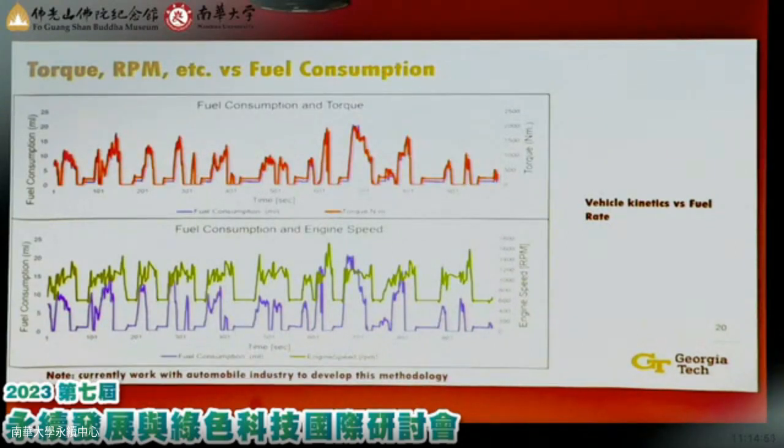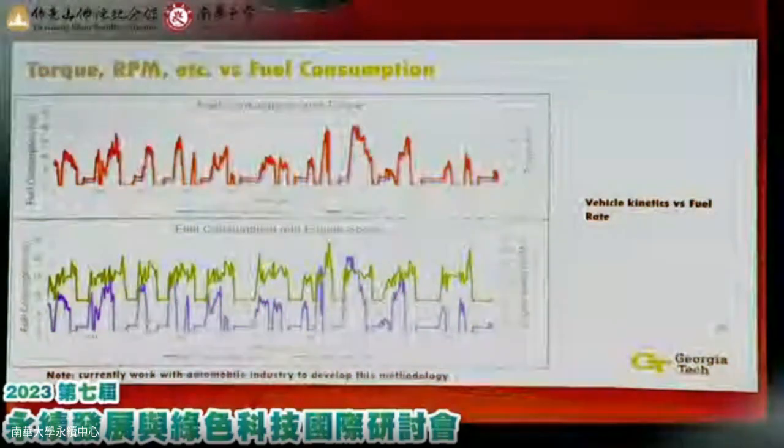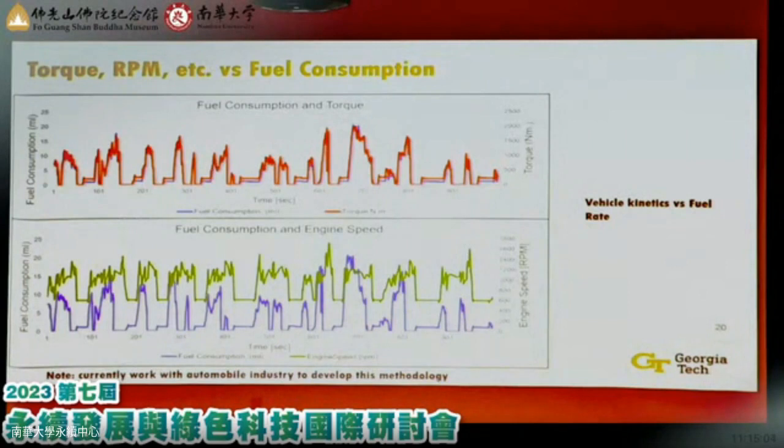You can see that on the top, the blue color refers to the fuel consumption. The red color is torque, which is how much force. So you can see the strong correlation between the torque and the fuel consumption, which is quite natural. On the bottom layer, the blue color is the fuel consumption and the green layer is RPM. You can see that in the third green layer, the fuel consumption becomes zero, but the speed is still very high.